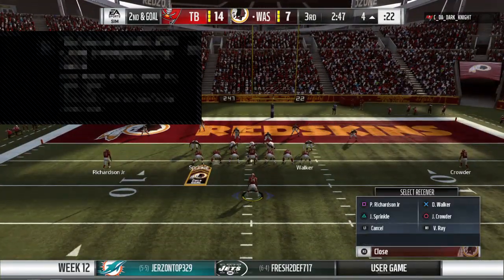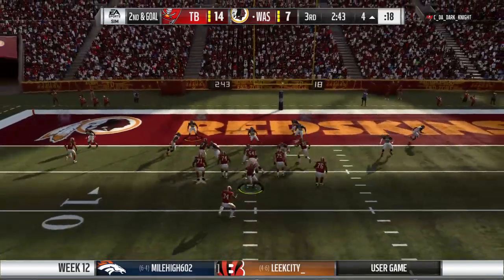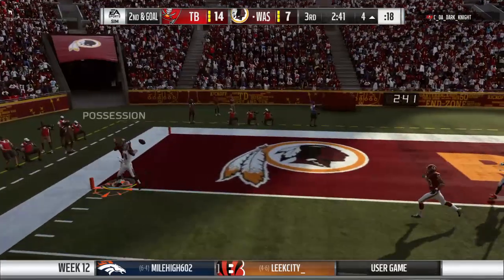Leopard! Set! Blue 90! Blue 90! He'll look to throw.